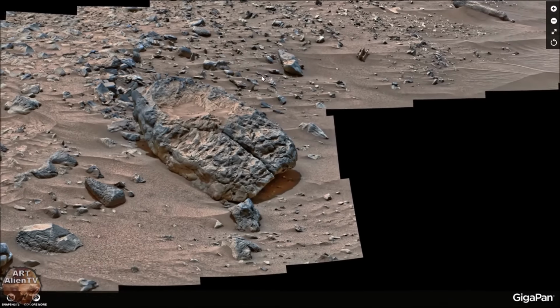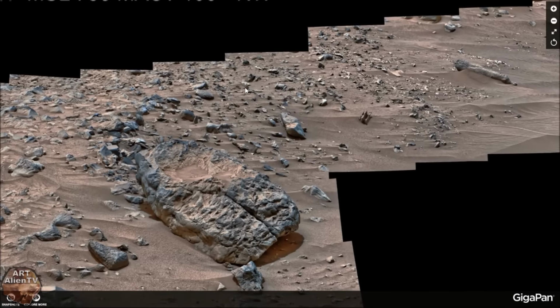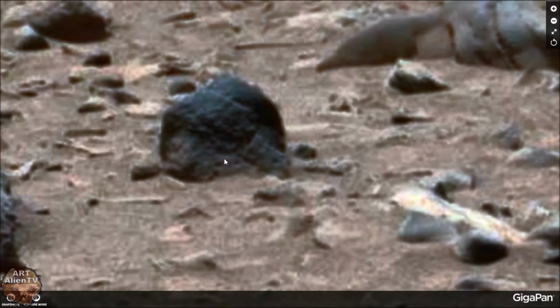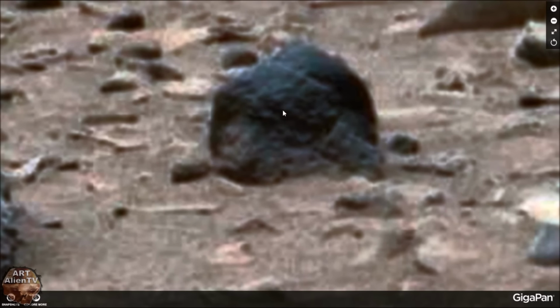It's a fair distance away. I mean, it's probably a good 25 feet away from the rover, at least. And it's probably only about 3 or 4 inches wide, possibly smaller. It's not much bigger than that, really. So who knows? I'll do an enhancement clip of this and put it at the end.